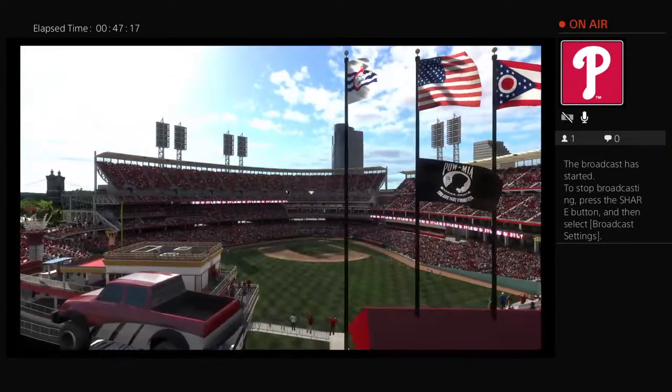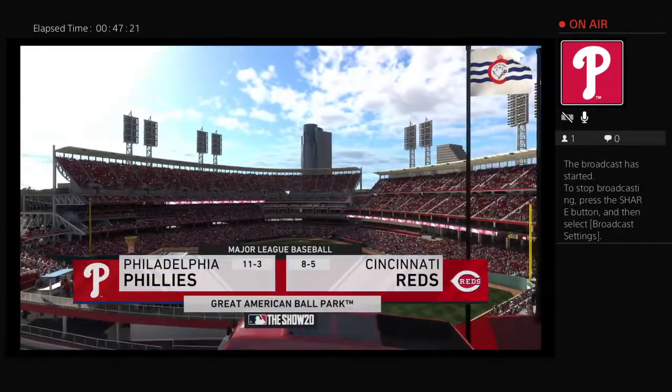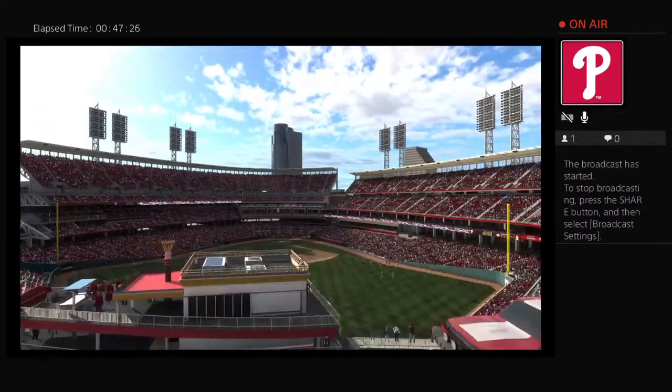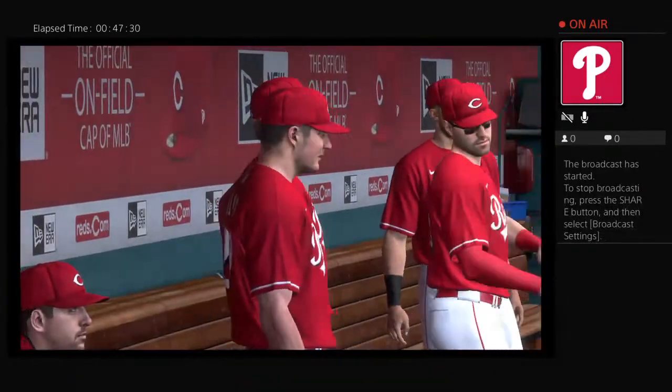MLB The Show's coverage of Major League Baseball is on the air. Today we've got a good matchup in store between the Philadelphia Phillies and the Cincinnati Reds. Major League Baseball on The Show is next.